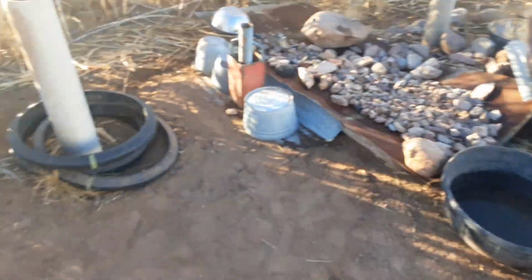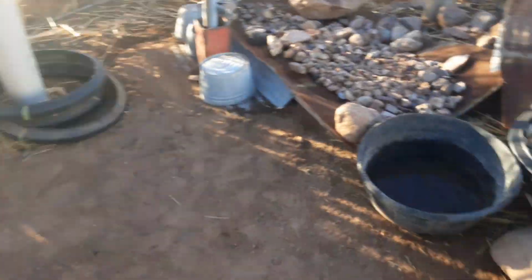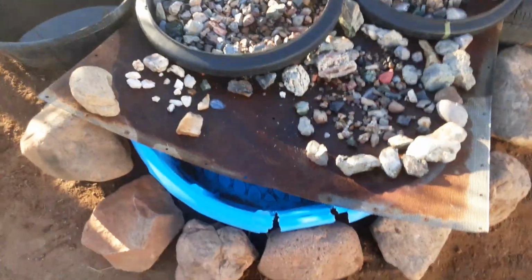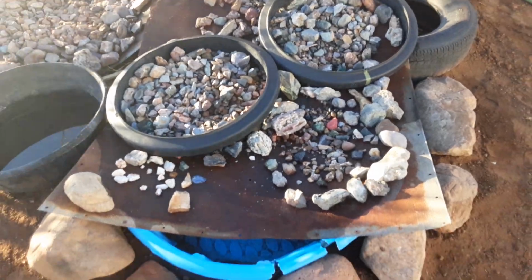And I'm gonna be building a waterfall right here and a little pond or whatever. So yeah, I'll show you that in the meantime too as I do it, but it'll probably still take me a little while before I get started.